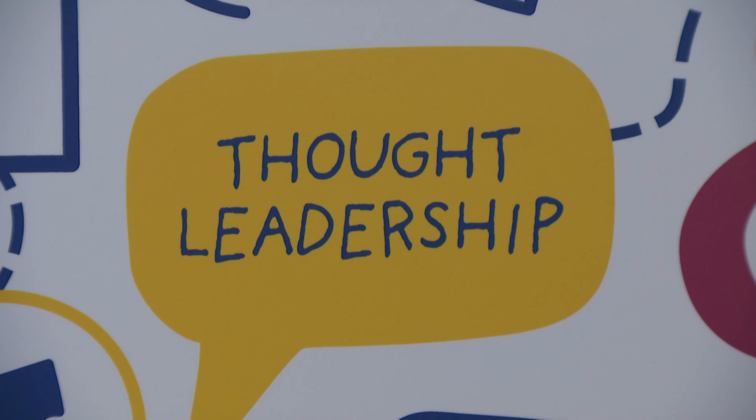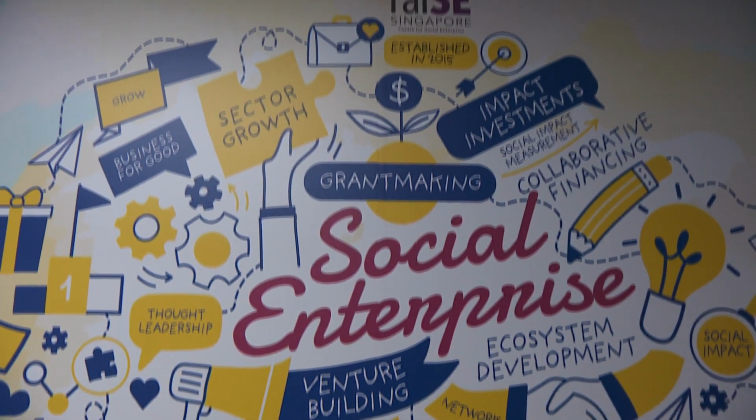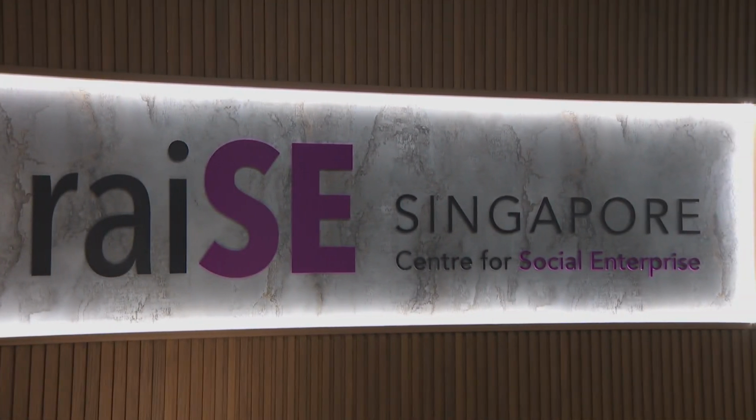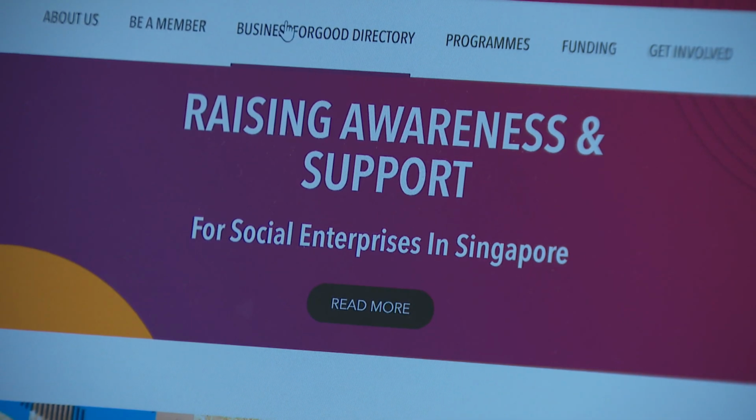As Inclus forges ahead, support from the Singapore Centre for Social Enterprise, or RAISE, has been invaluable. We are creating awareness for the social enterprise sector and providing support to them in many ways, not just funding, building capacity, and of course networking opportunities.